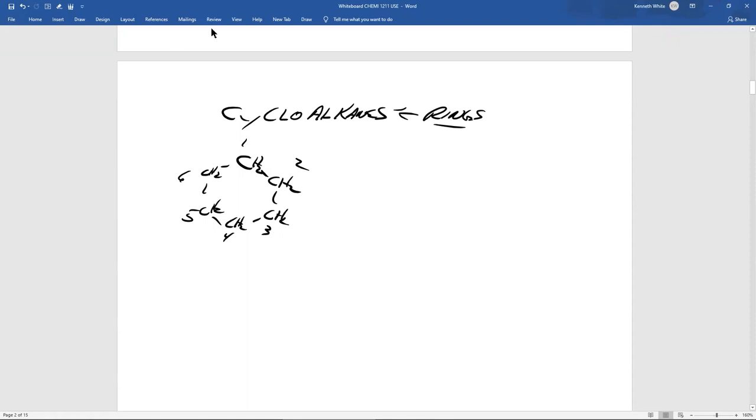Now, how we really draw this is like this. This has 1, 2, 3, 4, 5, 6 carbons or 6 bends. By the way, this is called cyclohexane. And this is how you should be able to know how many carbons are in this structure. Well, you count the bends, and there's 6 carbon atoms.